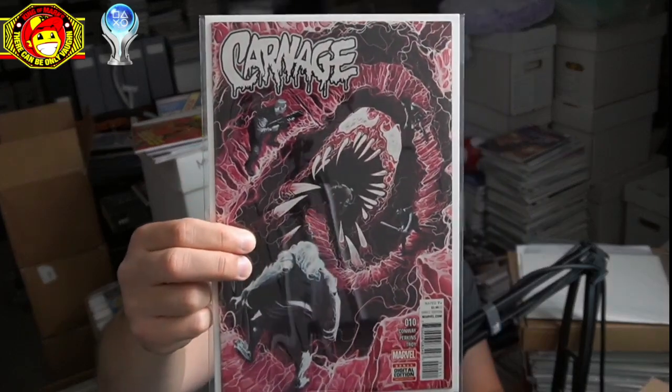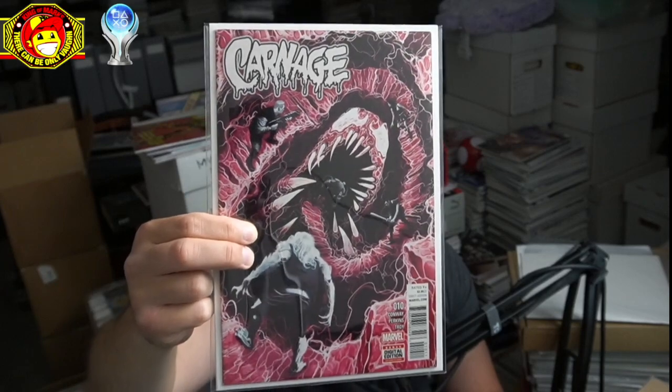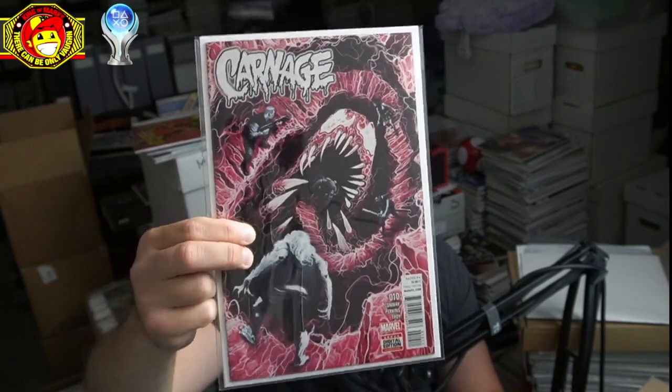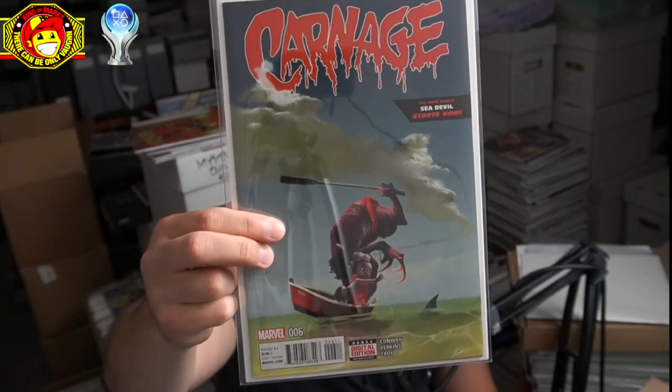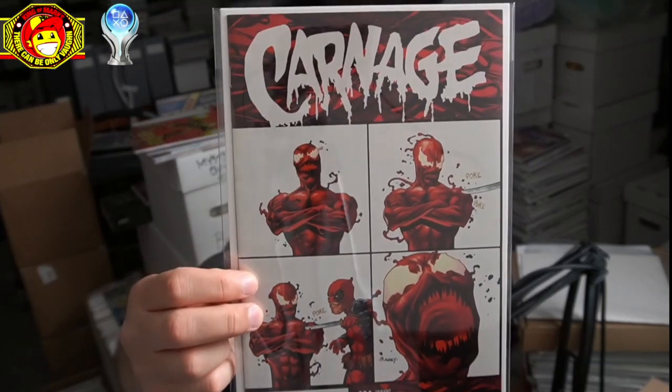Out of this Carnage series here, issue number 10 is the key. I can't remember exactly what happens in 10, but I know that one is the most expensive book in that run, so it is in the Mylar. Then we have issue number 6 from that series, just a really cool cover, and it looks the complete opposite of the rest of the books of that series. Then we have this awesome variant for issue number 4.